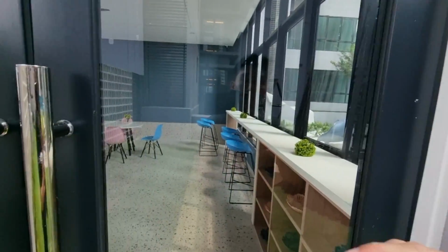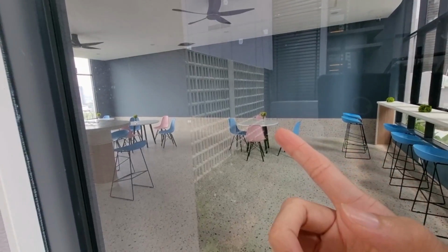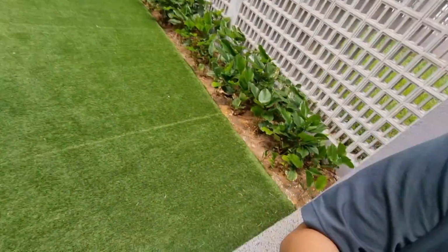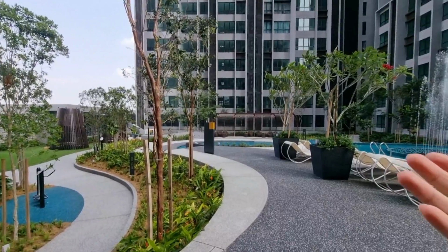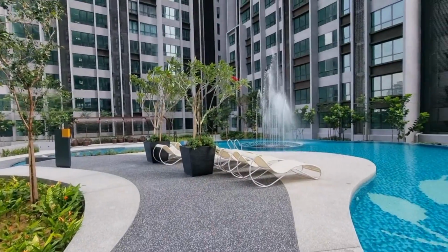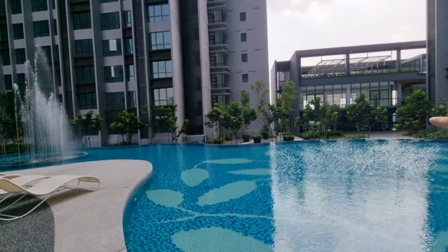This is probably another MPH room. So this is on the facility level. So if you don't want to go to that one, climbing stairs, right, go to this one. So this is the facilities or the pool deck level. The pool is slightly higher than the walking areas.